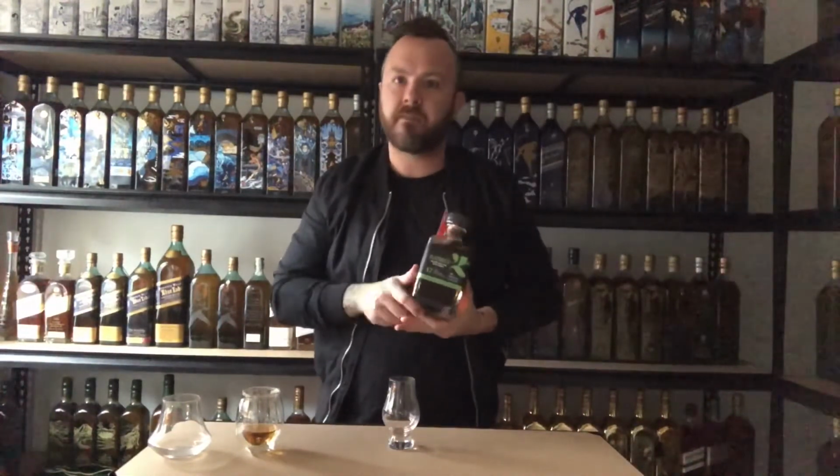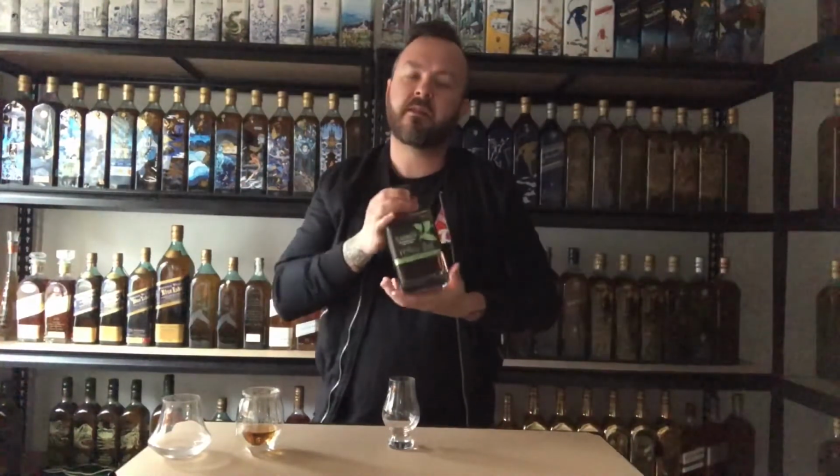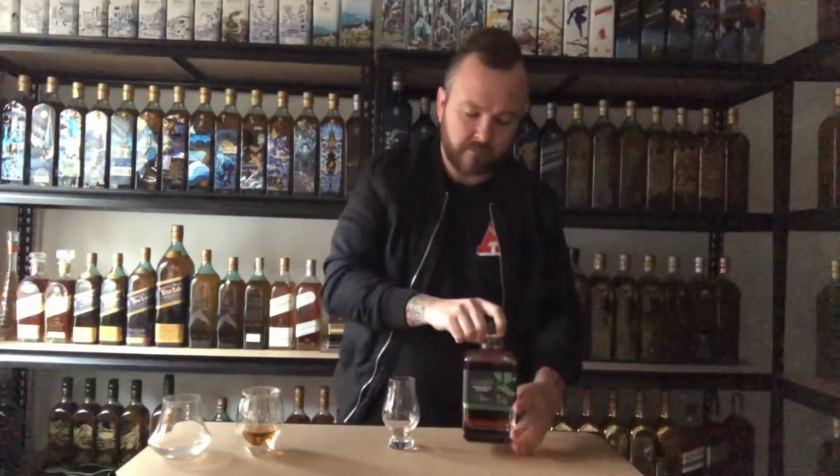It's hard to find. So if you're ever looking for something like this, just go to the Bladnoch store, which is bladnoch.com, and they've got an online store now where you can buy most of these things from.